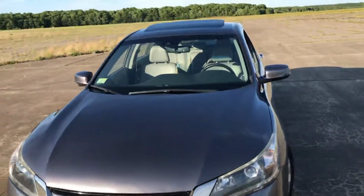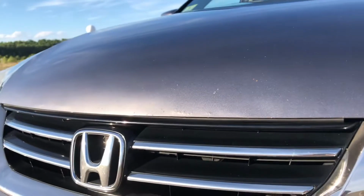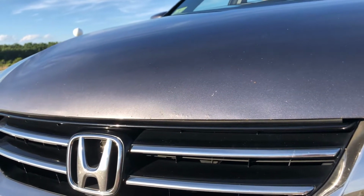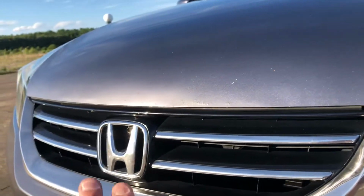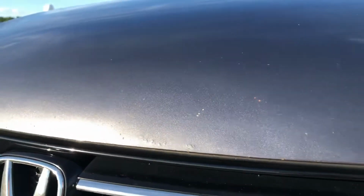The hood, I bought it with a few rock chips and all I've done is add to it. This has been a highway car predominantly its whole life, and it's going to continue that way, especially now that I have the Jeep. This is mainly my long hauler, as I call it. The rock chips are one thing.